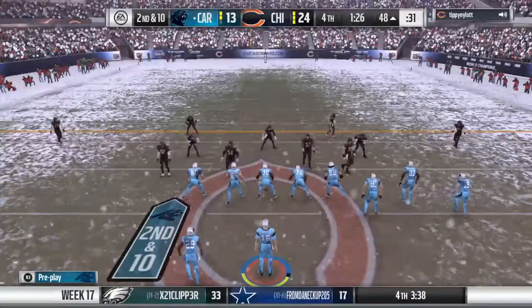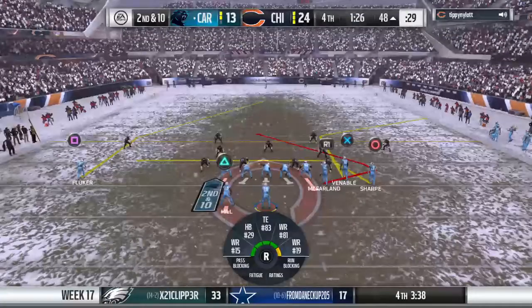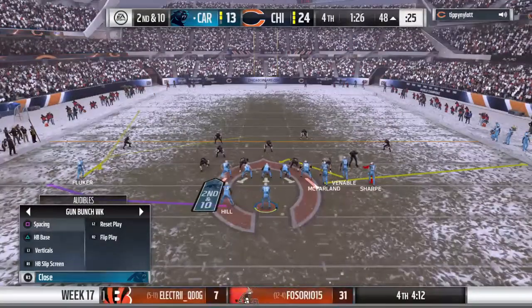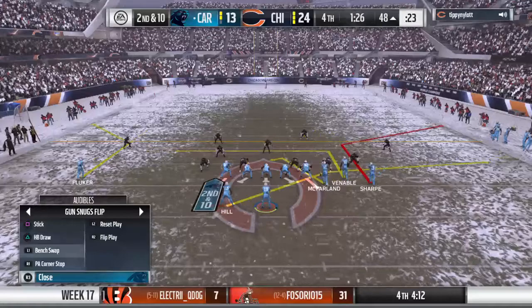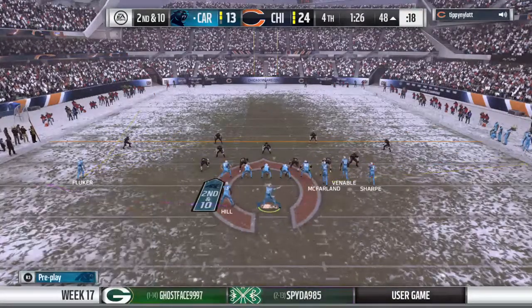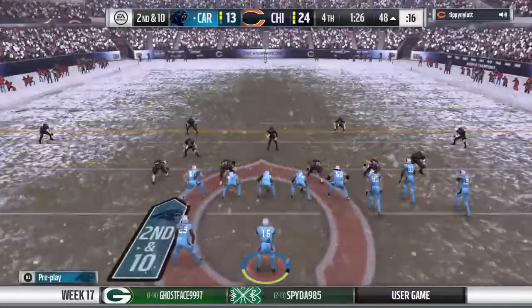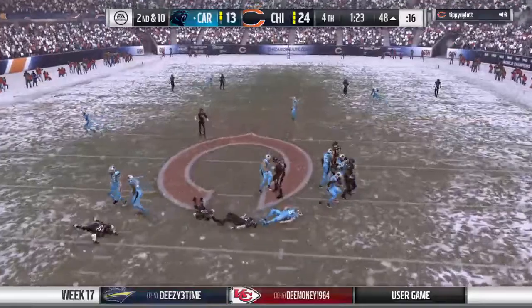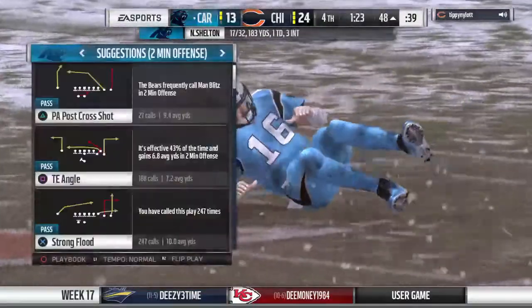So the D-line's going to spread out. I like the boldness, and I like that they took a shot downfield, but it was well covered, and he's able to get a hand in and knock it away. Second and 10, he'll look to throw again. And that one got tipped, kind of threw everything off.